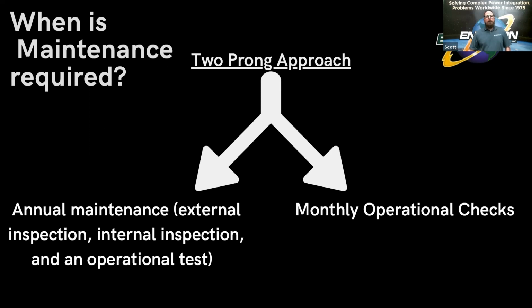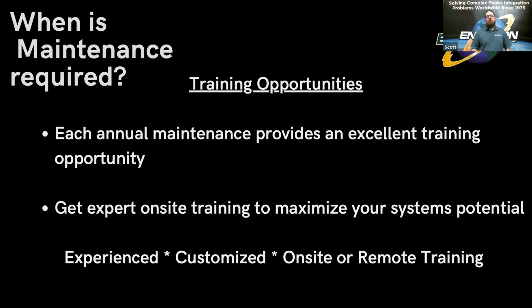Each annual maintenance also provides us with an excellent training opportunity. So if you have new personnel, if you have a bunch of longtime employees that just need a review, if you're working with new products that you've never seen before, we can tailor your on-site training so your team and your system are running at full potential. Enercon Engineering has an experienced product support staff offering customized training sessions tailored just for you.